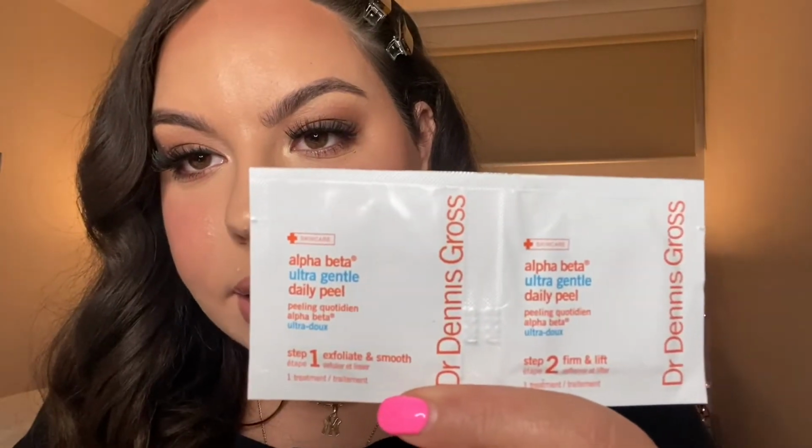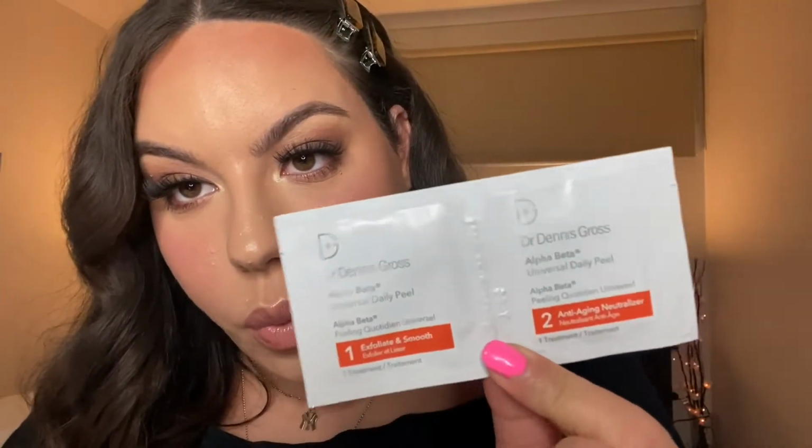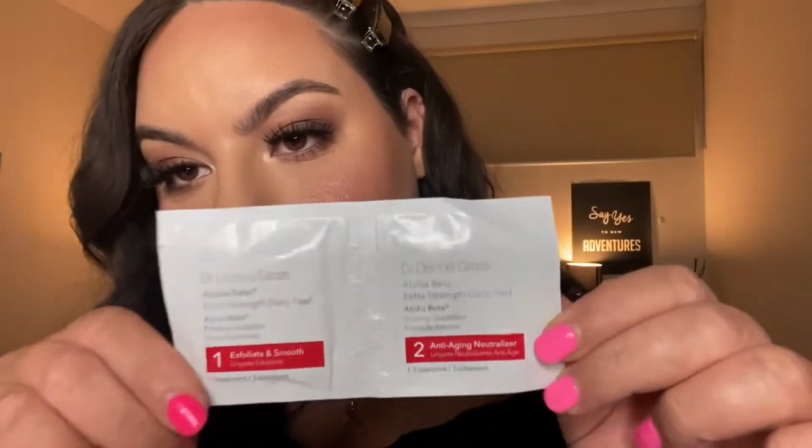This one is the Ultra Gentle. Now, this has 3 acids, for someone who's dry and sensitive. The fewer acids, the more gentle it's going to be. The more acids, the more intense it could be. Orange one is 5 acids, original, for maybe people that want to start or try it to begin with. You can start here. And then red is 7.